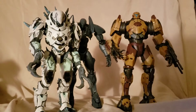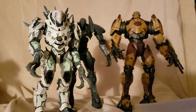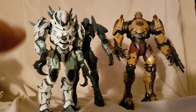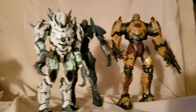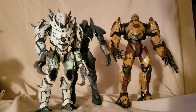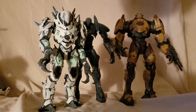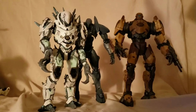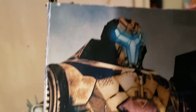Alright, so we're going to be looking at some figures today. Again, got a couple different ones. Actually, a bunch of different ones. Figure we would start off with these Pacific Rim figures from Diamond Select. They are pretty cool. Emma, these figures look pretty cool, right? They're big robots. Alright, so the first one we have is Valor Omega, which I'm pretty sure is the brown one. And yeah, you can see it is the brown one. So very cool.